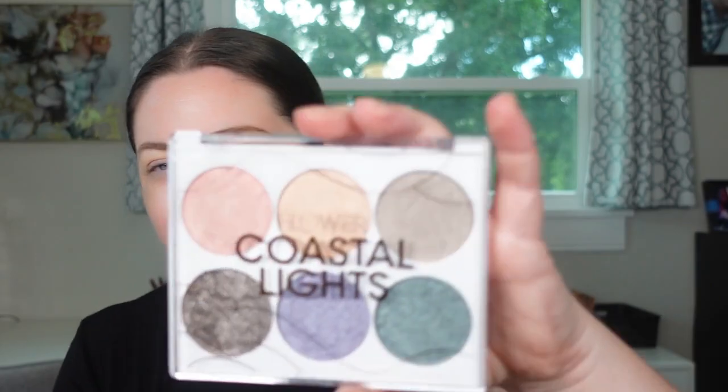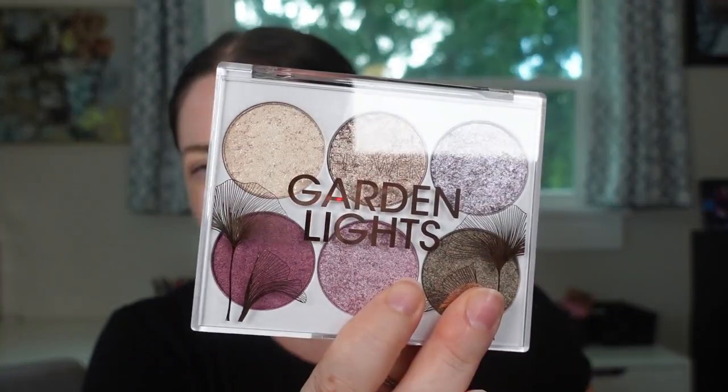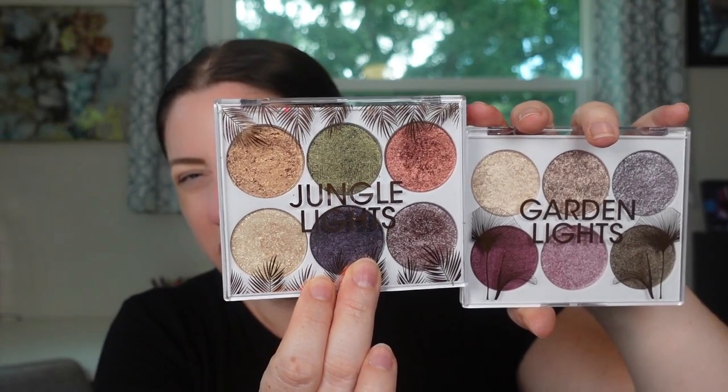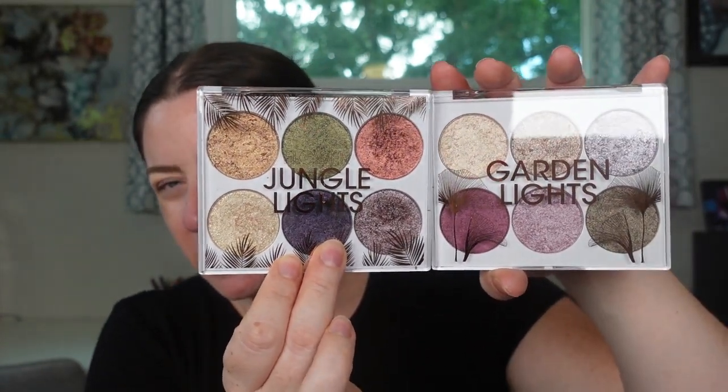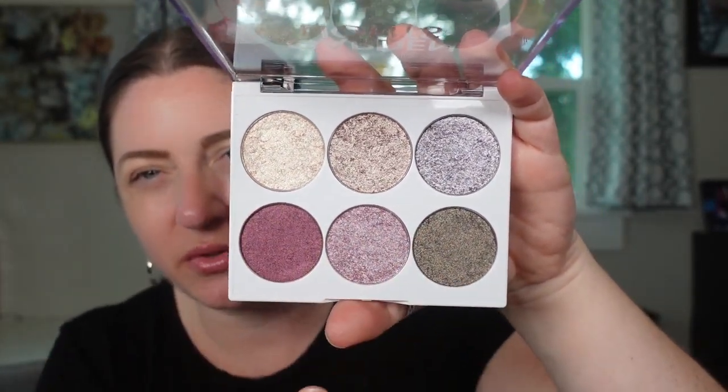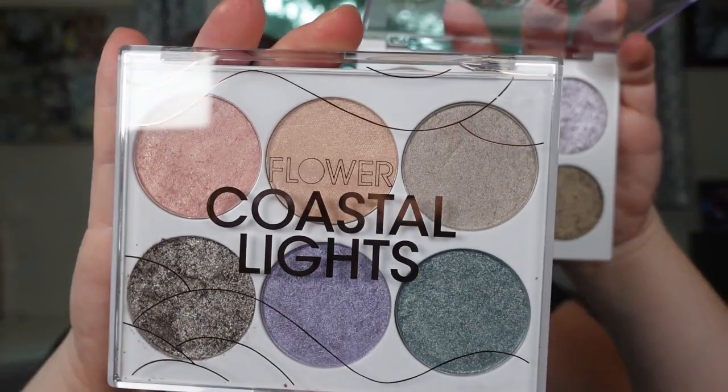So I put them up here just to do some comparisons. Here is the Coastal Lights one, and then here is the Garden Lights one. And I kind of feel like we've seen maybe this shade or this one in the Jungle Lights one. I mean, there are definitely some similarities. The Garden Lights one looks like a very consistent formula throughout, but in this one, Coastal Lights, do you see the top three? They're very not the same. They're not textured. Even some of the ones on the bottom look less metallic. But we won't know until we start swatching. So let's get into that.